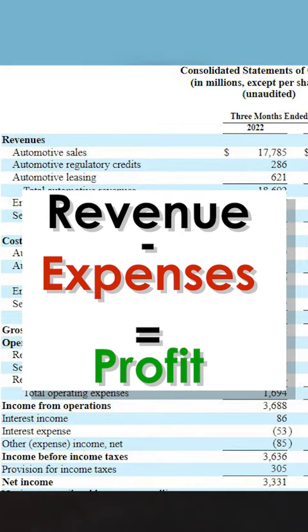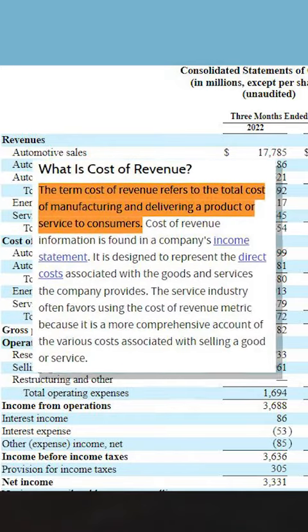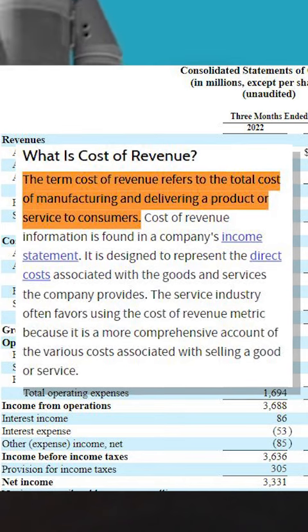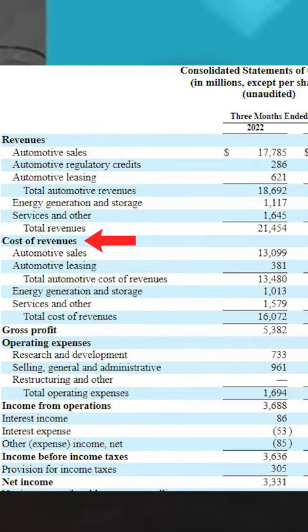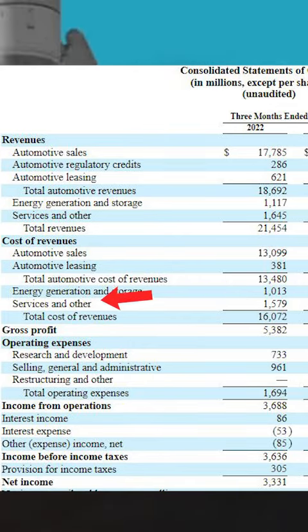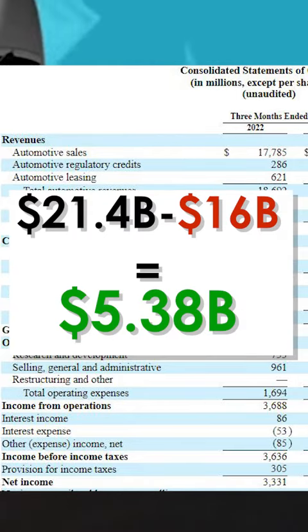This takes me to the next section, which is cost of revenue. In simple terms, the cost of revenue is the money that a company spends to create the product or services that it sells. It includes the cost of materials, labor, and other expenses. So in Tesla's case, they had $16 billion in expenses related to selling cars, leasing cars, energy generation, and other services. So after subtracting the cost of revenue from total revenue, we get a gross profit of $5.38 billion.